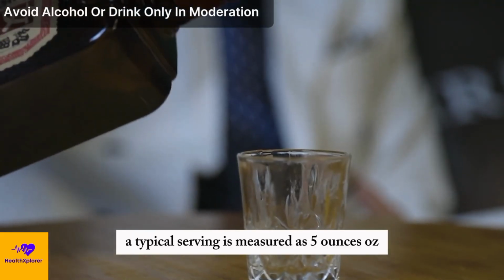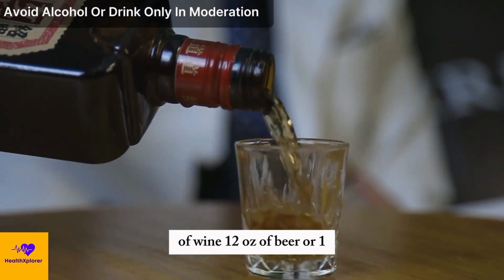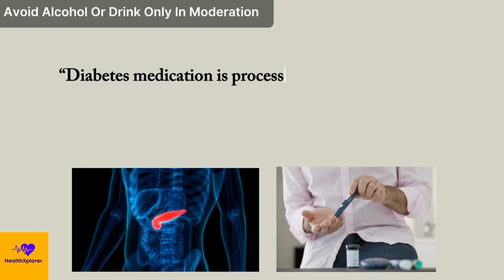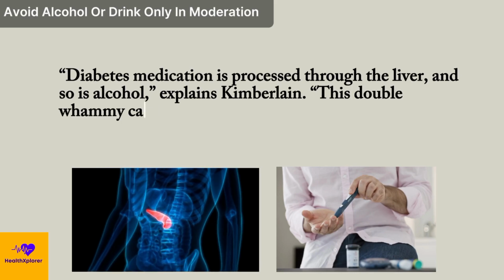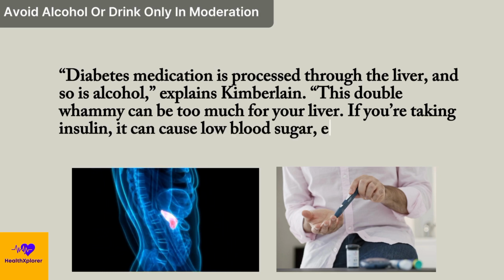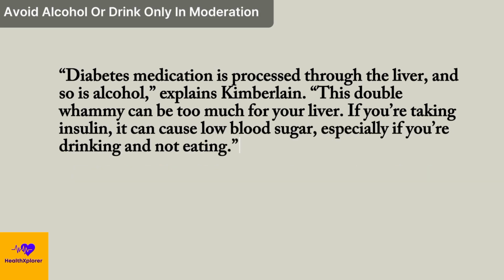A typical serving is measured as 5 ounces of wine, 12 ounces of beer, or 1.5 ounces of distilled liquor. Diabetes medication is processed through the liver, and so is alcohol, explains Kimberlin. This double whammy can be too much for your liver. If you're taking insulin, it can cause low blood sugar, especially if you're drinking and not eating.